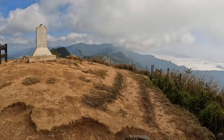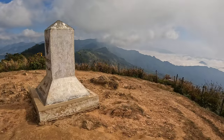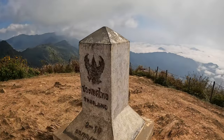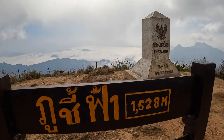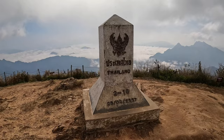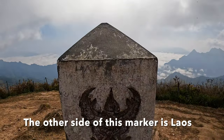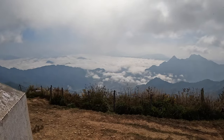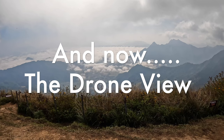Here we are going to deploy the drone, I guess. The FPV drone, it will be very impressive to fly it in here. Yes, the highest point here of Phu-Chi-Fa. Here we are. Okay, let's fly the drone.